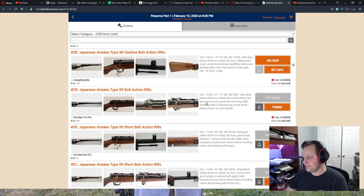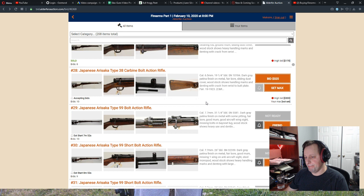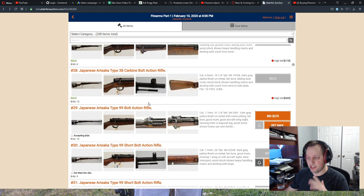It's very easy to get caught up. So even for example the Arisakas, I know just enough about them, but not enough about the specific differences. Same thing with the M1 carbines and Garands. I do know I want one or two, but I don't know enough detail to blindly bid on it. But a lot of people do, and especially if you go to a lot of the live auctions, you'll sometimes see people bidding just because they want to participate in the action, and they'll bid things up.